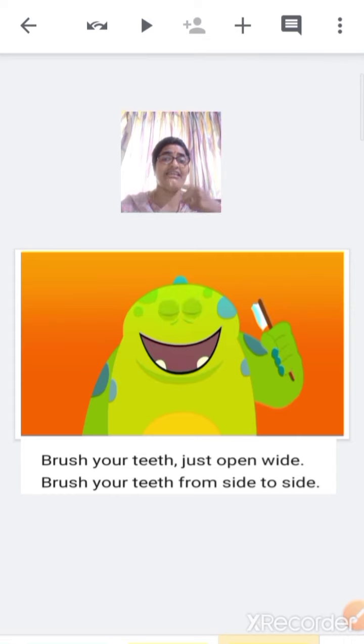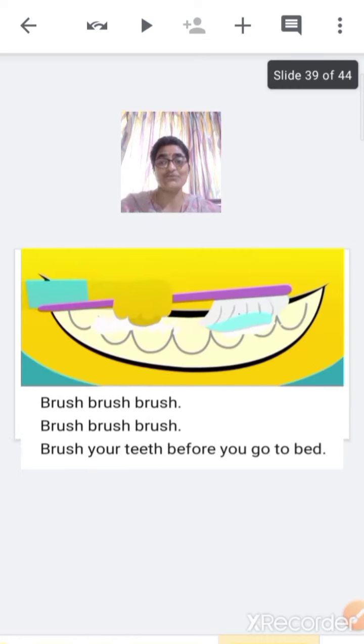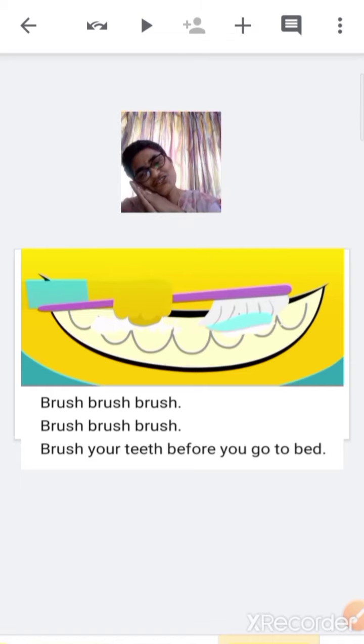Brush your teeth just wide open. Brush your teeth from side to side. Brush your teeth, you sleepy head. Brush your teeth before you go to bed. Brush, brush, brush. Brush your teeth before you go to bed.